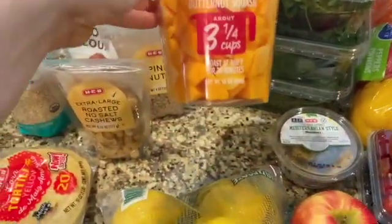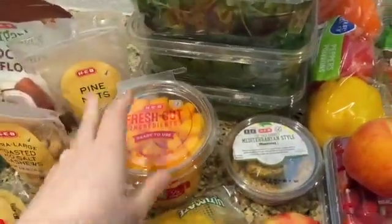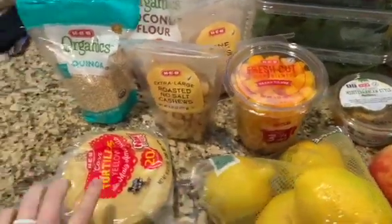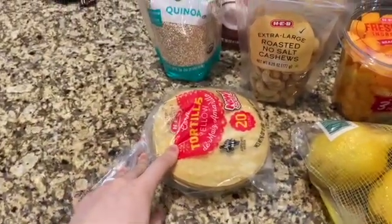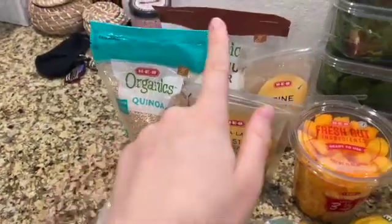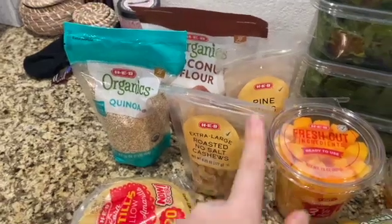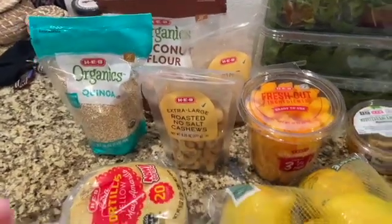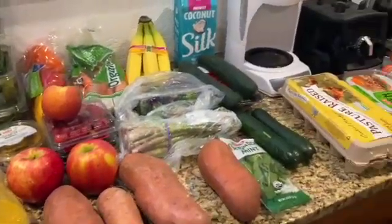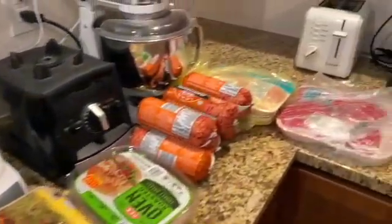And then we got this butternut squash. Usually I would pick the big butternut squash and cut it myself, but we're going easy this week. Corn tortillas for fajitas, and then we just stocked up on some things we needed for the pantry: quinoa, coconut flour, and a variation of nuts. So that is what we got this week. We do eat a lot of food in this house.